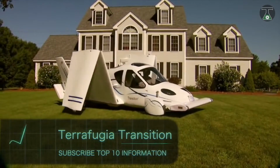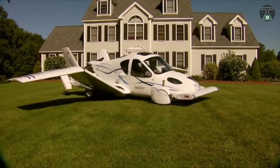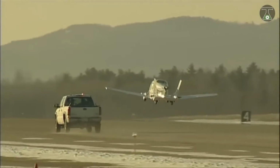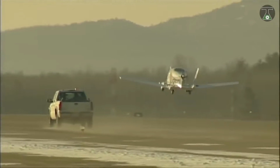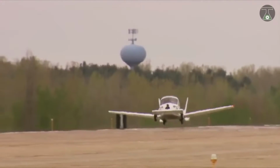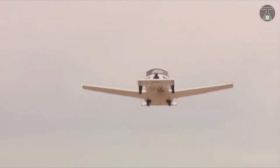Number 1. Terrafugia Transition. This flying car was manufactured for the first time in 2009 by the company Terrafugia. However, like many similar projects, it seemed at times like this vehicle would never fly. Now the manufacturers claim to finally be ready to put the transition into production in 2019.